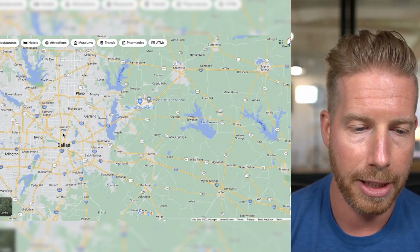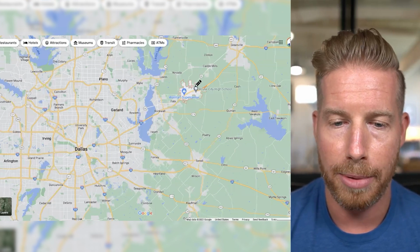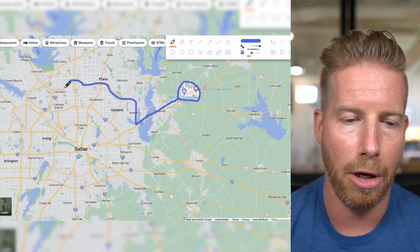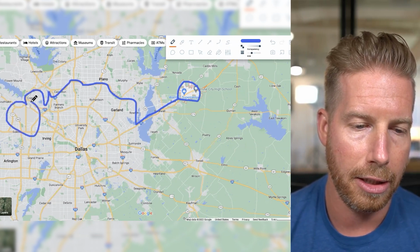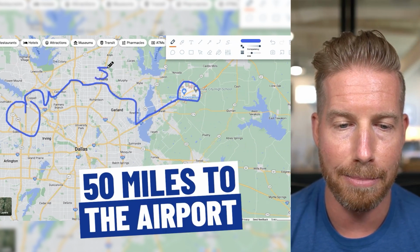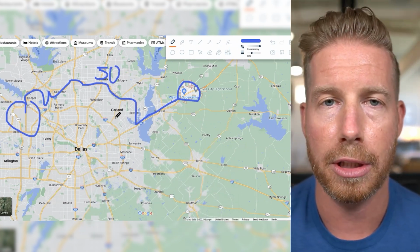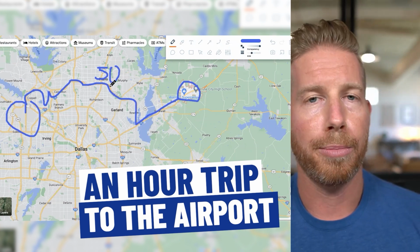Now, here's something else. As I mentioned, if you're going to be commuting to the airport quite a bit, you can see again, Royse City right up here. You'd come down to 30, hit George W. Bush Turnpike, come all the way around here and pretty much enter in the north entry of the Dallas-Fort Worth Airport. Now, this is right at 50 miles. So just think about that. If you're going to be traveling to the airport, at a minimum, you've got close to an hour trip. Now, if there's any traffic at all that holds you up, then you want to prepare accordingly, right?